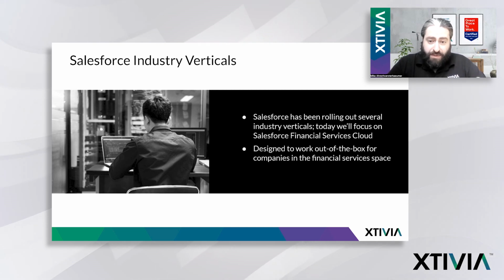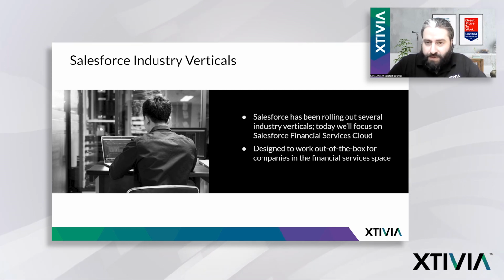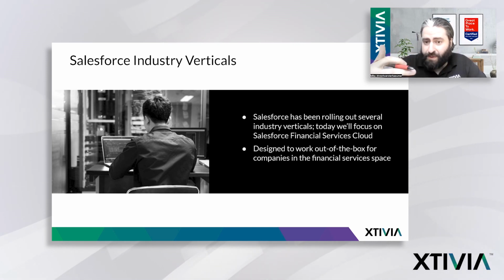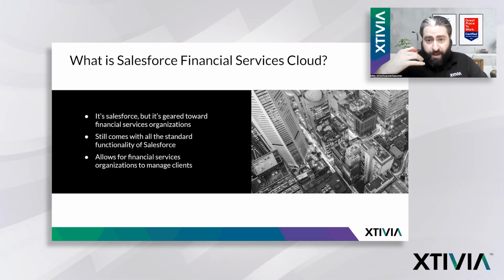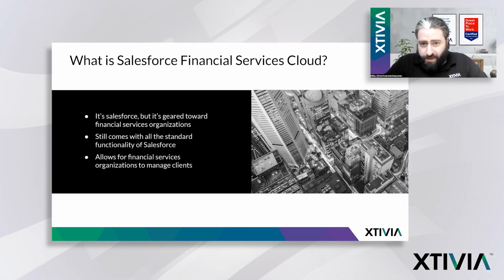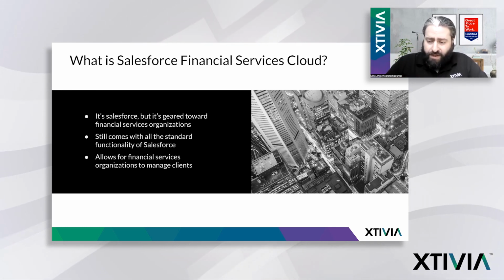Well, it'll really help you if you're a financial services organization, such as a bank, a wealth management firm, maybe an insurance company, and really just any other financial institution. Just like the other Salesforce industry verticals, like we mentioned before, this is a path that Salesforce continues to go down and continues to build out more industry verticals. And just like the other ones, it has all that native standard Salesforce functionality you're used to. It has the sales capabilities to allow financial advisors or any other type of sales individual to manage their pipeline, track progress towards their goals, leads, opportunities, referrals, activities, all that standard functionality.